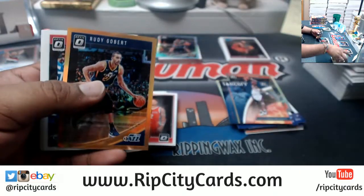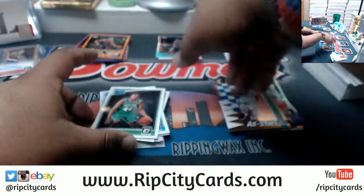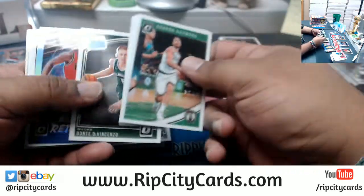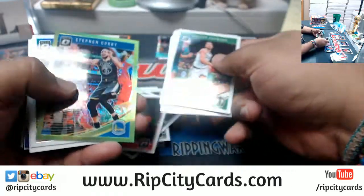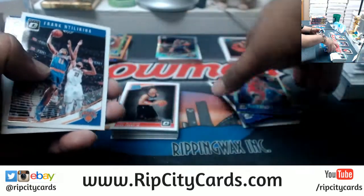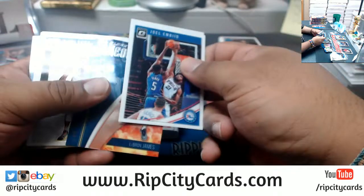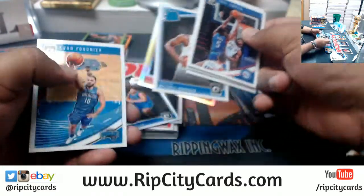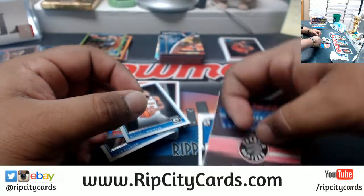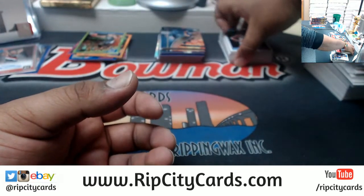I haven't even seen a Luka base card yet. Rudy Gobert, the Jazz to 189. Oladipo out for the season. Sucks for that kid. Steph Curry, Warriors, 149. All right. Two boxes down. Four more to go.